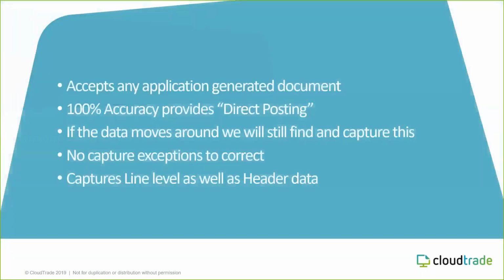So as we've said, the service accepts any application-generated document. And because we are capturing the metadata or the data layer of this document, there's a 100% accuracy guarantee that goes with this. So even at line level on complex documents such as invoices, statements, purchase orders, and so on, we'll capture the information and then push that directly through into the application. There's no need for extra validation steps and there's no need for manual intervention.